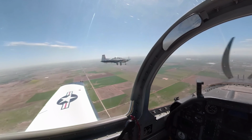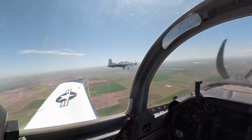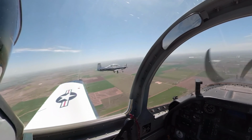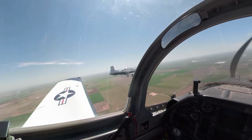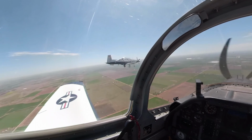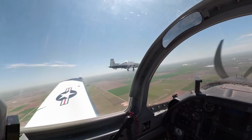After internal confirmation, 2 checks number 1's configuration and gives a thumbs up signal. Number 1 checks 2 and returns a thumbs up if the configuration looks good. Number 1 transmits a gear down call for both aircraft after configuration confirmation. Maintain 110 knots indicated minimum. 120 knots is recommended on the instrument approach unless winds dictate otherwise.